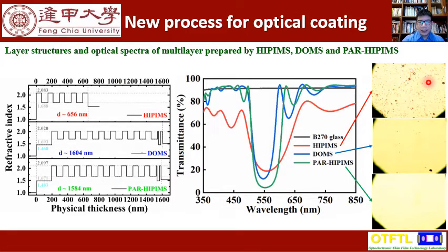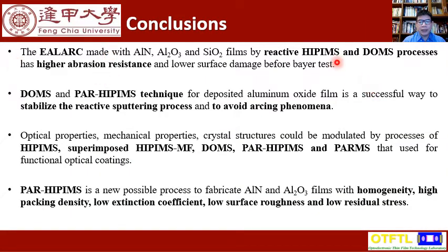The notch filter by plasma-assisted reactive HiPIMS shows the cleanest surface compared with the notch filter by the deep oscillating magnetron sputtering process. The films prepared by reactive HiPIMS and the DOMS process could be used for high ablation resistance anti-reflective coatings. The DOMS and the plasma-assisted reactive HiPIMS processes are stable and avoid arcing for deposition of aluminum oxide films. The physical properties of films could be modulated by different pulsed and plasma-assisted processes, and could have more wide applications in functional optical coatings.